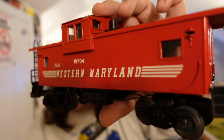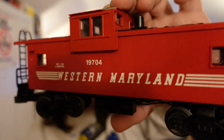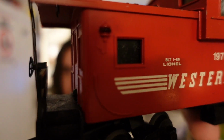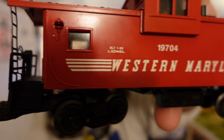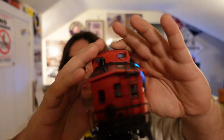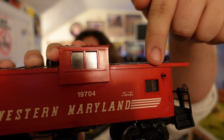And I love the striping on there. It's very similar to the UP design, off-center cupola and everything. Built in 1989. The other one was built in, let's see, 1989 as well. So very similar, probably same catalog year. And these lanterns also shine through.